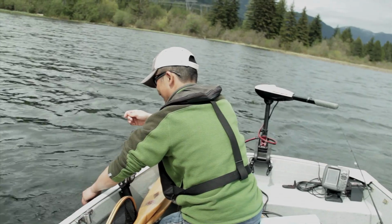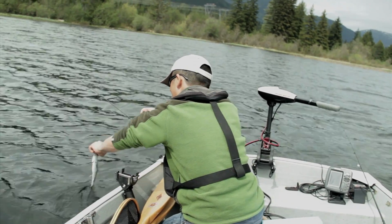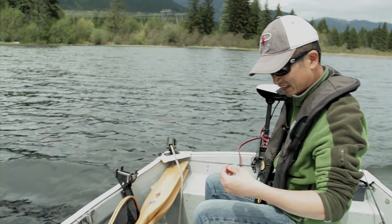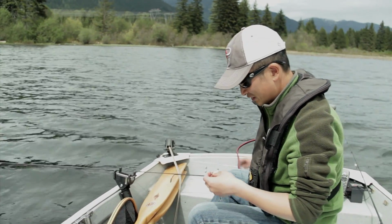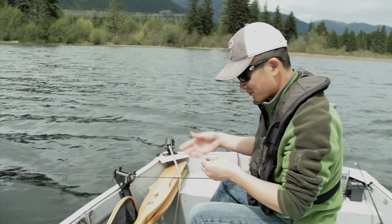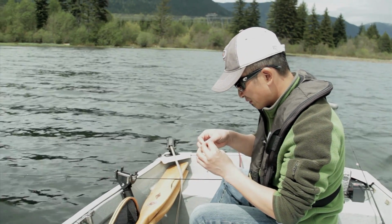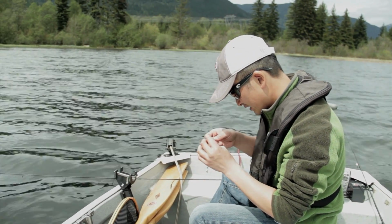Getting wet. There we go. Off he goes. Nice and easy. For small fish like that, if you're not going to show it to you guys, it's easier to just dangle it off so it doesn't damage the body too much.